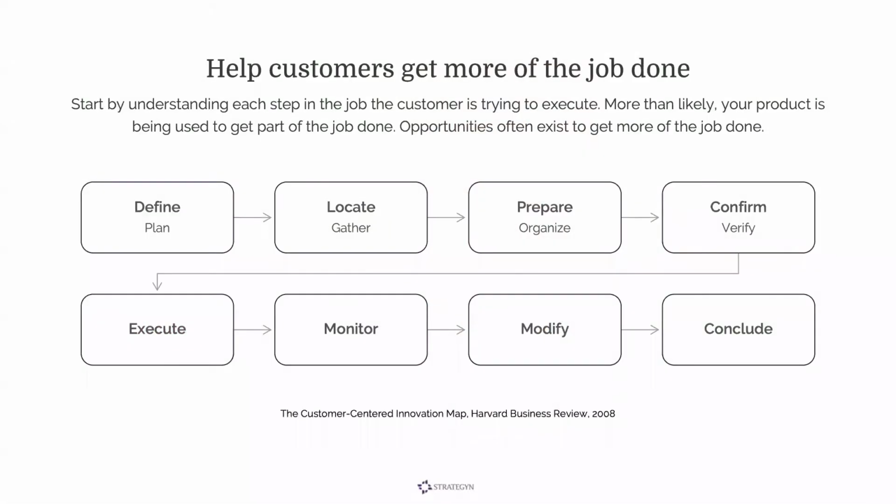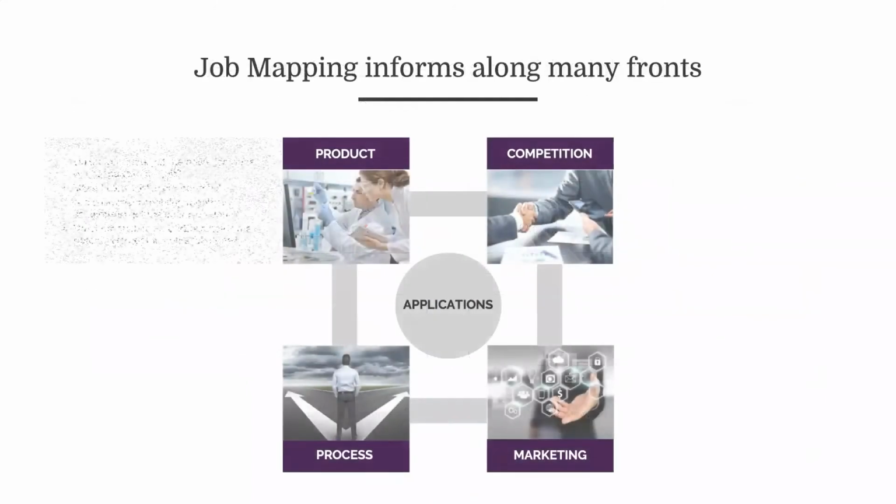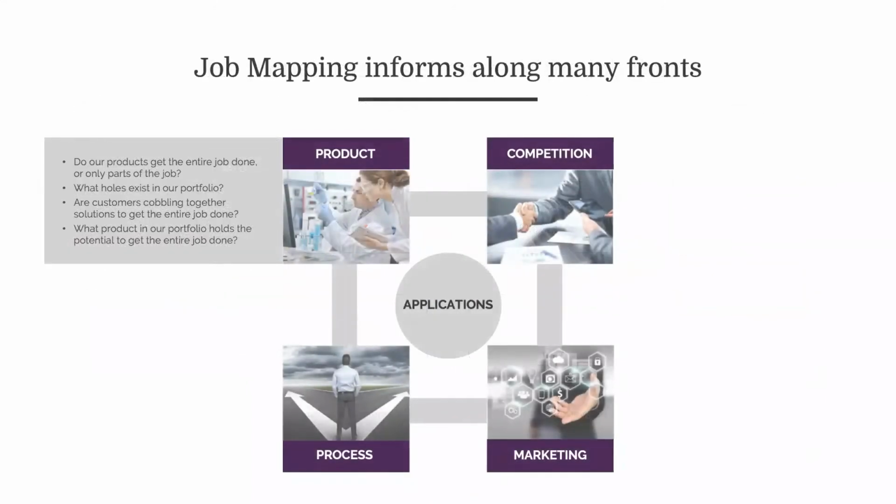It's in problem space. So we're laying out what they are trying to do, independent of the solutions that they're using. And what we can look at here is areas of the job that people struggle to get done. And you can go in one or two directions. Some of the first questions we want to ask once we've created the job map is, do our products get the entire job done or only parts of the job done? What holes exist in the portfolio? Are people cobbling together solutions to get more of the job done, and so on?